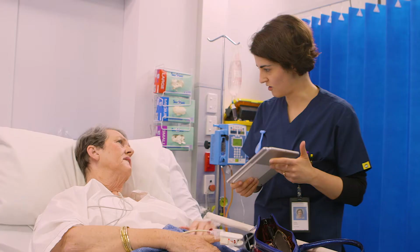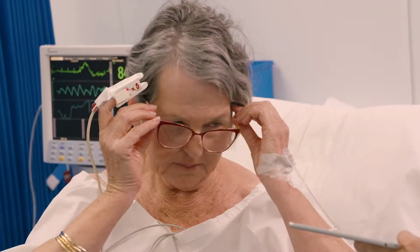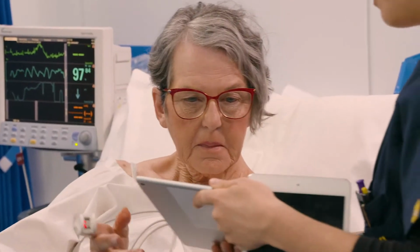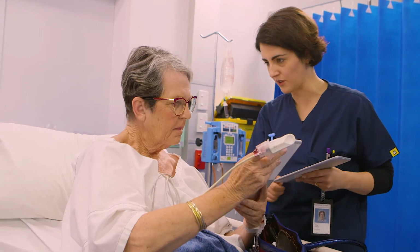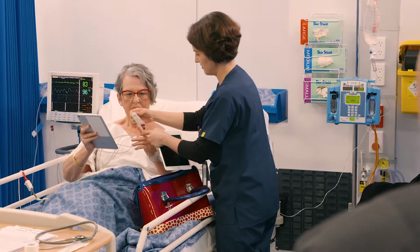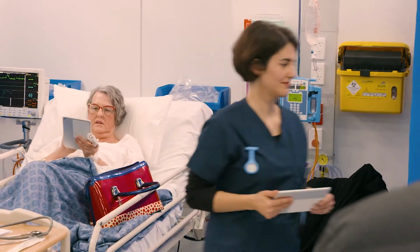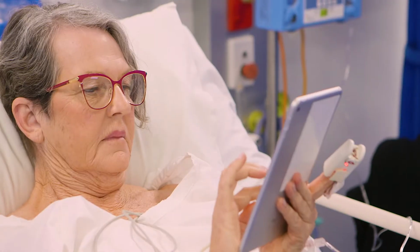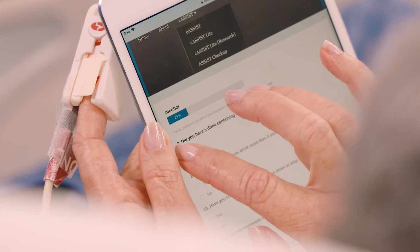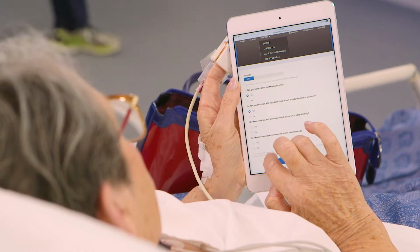All the information's here on the first screen. I'll just get my glasses. Okay, so if you're happy to complete it, all you need to do is follow the prompts. Now, are you right-handed or left-handed? Right-handed. Okay, look, I'll just move this to make it a bit easier. Okay, thanks. The ASSIST-Lite can be easily completed at an appropriate time in the ED. The feedback is tailored based on their responses and can be emailed for later review.